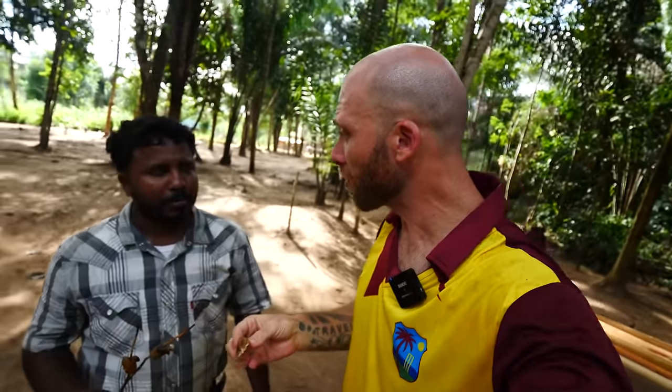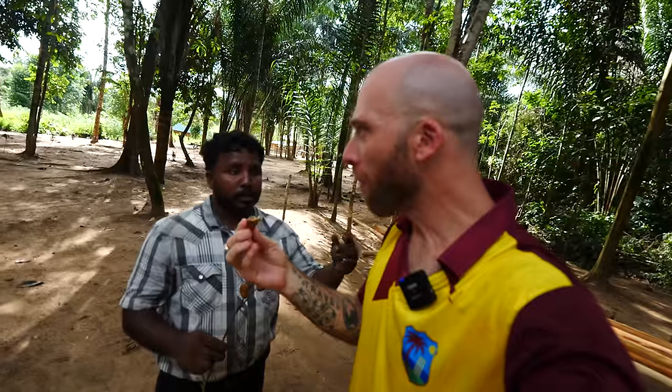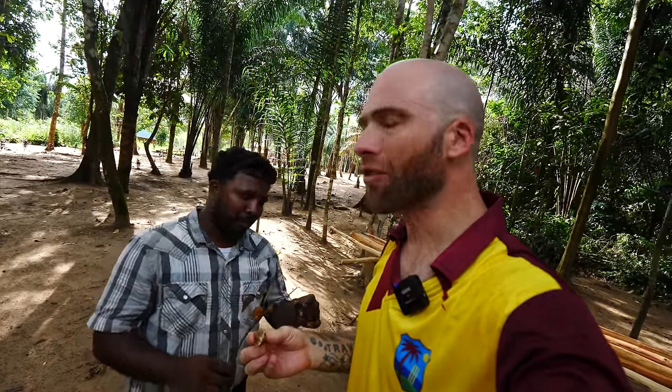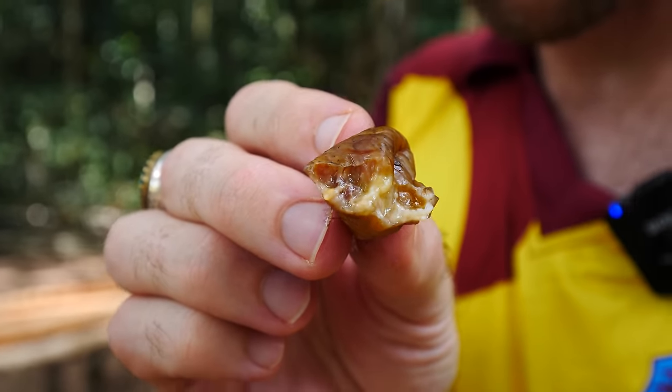Really good. Nice. Coconut. Very nice. You could add a little salt if you want. I think the skin is a little easier to eat now. Not as tough as before. But the inside, super gooey. The one thing you don't want is the head.